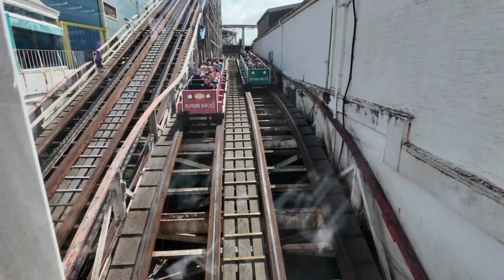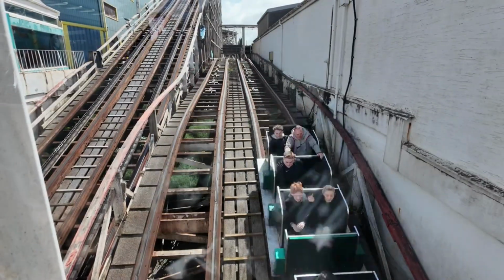On to the Grand National now. The Grand National opened in 1935 and is the only Mobius Loop roller coaster in the UK and is one of only 5 remaining in the entire world. And it does hold some special significance over at Blackpool Pleasure Beach, with MBE Andy Hine actually getting married on this ride. And I believe one of the trains actually has a plaque installed with his name on it.